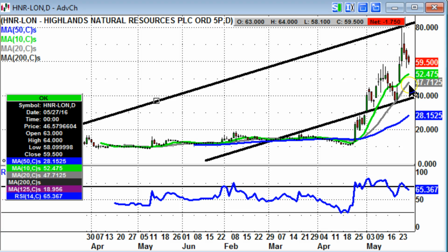Probably at this stage one would be eyeing up the area of the last gap to the upside, which was around 46.84 pence. Also the area of the 20-day moving average at 47.71 pence. So if you're patient, maybe wait for any dips towards that zone, maybe down towards the low 50s, 10-day moving average at 52.8 as well. So that is something to look out for. Otherwise, best case scenario is that there won't be any sustained price action back below that initial May peak at 58.50 before we head back up to 80 pence again.